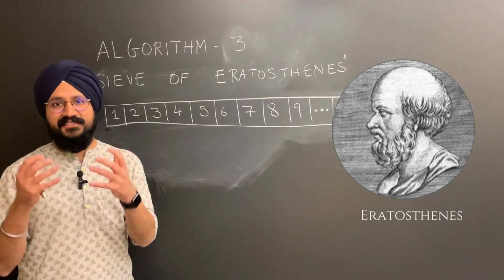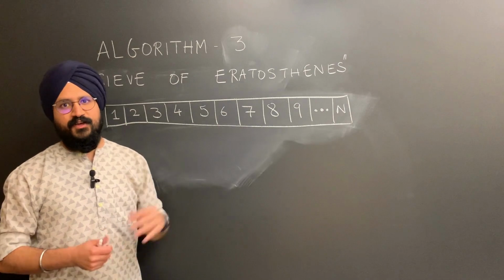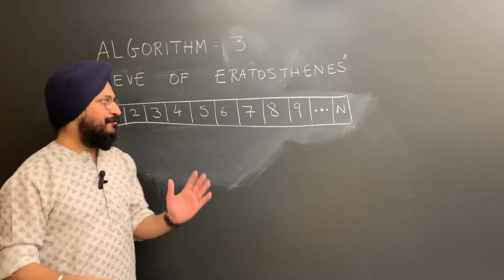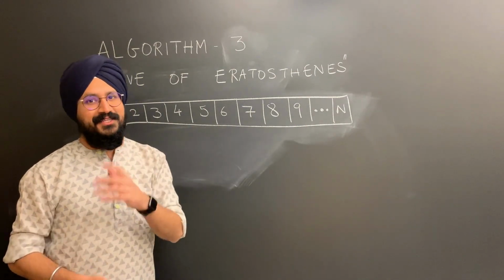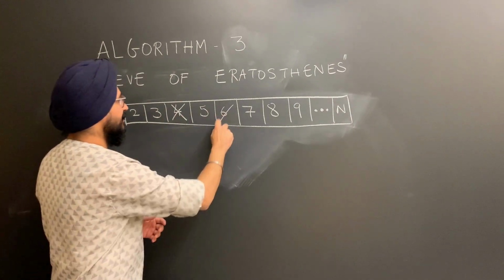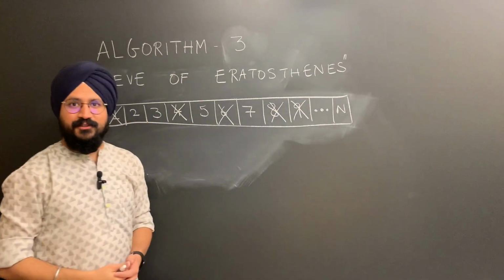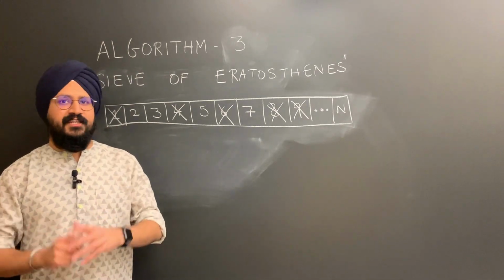was able to come up with this method, which is now famously called the Sieve of Eratosthenes. And as the name suggests, it simply sieves through a list of numbers 1 through n and marks out only the prime numbers. So for example, 1 is not a prime, 4 is not a prime, 6 is not a prime, 8 is not a prime, 9 is not a prime, so on and so forth. How does it do it? Let's find out.